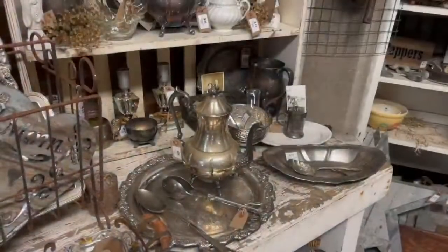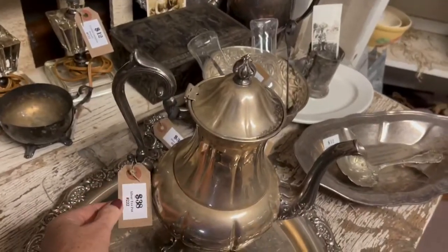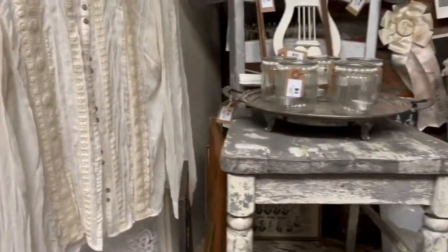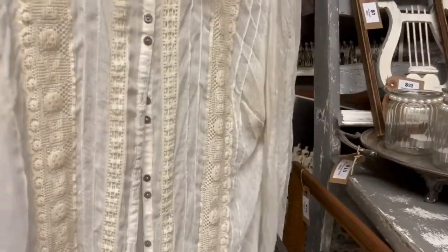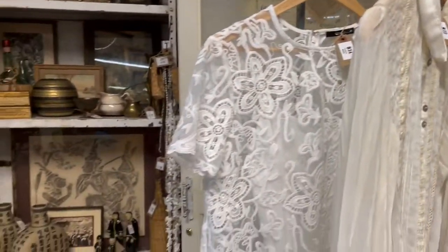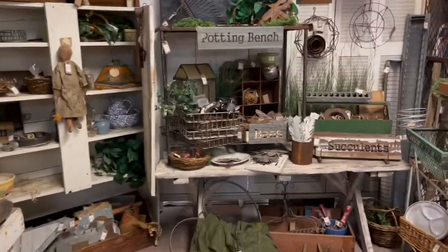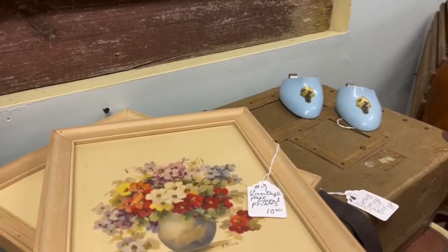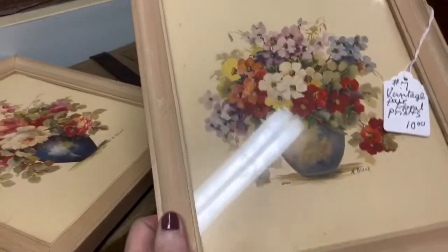I haven't had any luck finding any tea carts yet. However, they have a very nice selection of pewter tea accessories and silver. I love paintings of flowers. It's a nice price for this set.